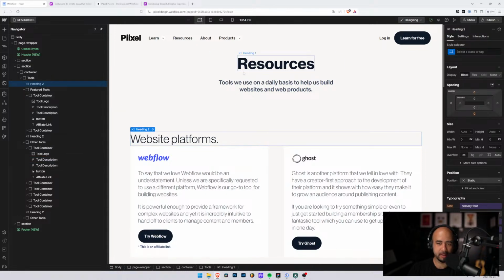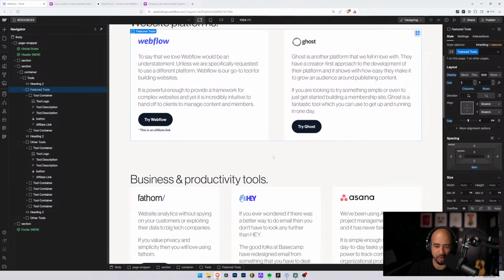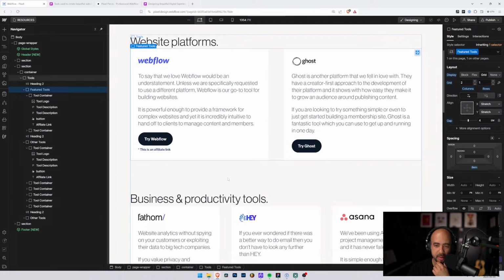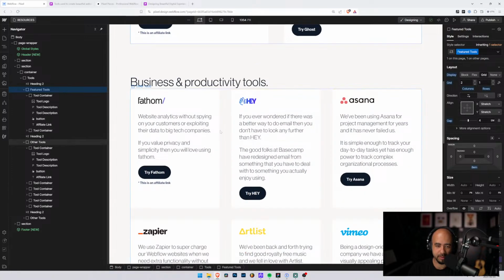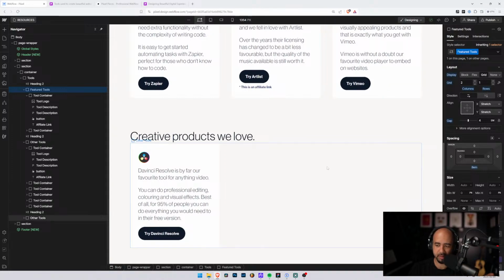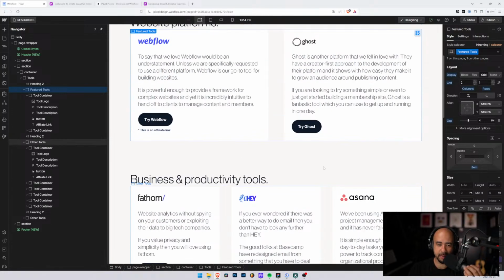All right. So does this page make sense? Should I even have this while we launch? I guess it's not going to be the end of the world. It's really just telling people the stuff that I use on a day-to-day basis. I use pretty much all of this stuff. These are the tools that I use all the time. All the websites that I have, it's Webflow or it's Ghost. That's it. I use Fathom for analytics, my emails through Hey, Asana for project management, Zapier, of course, for integrations, Artlist for all the sound effects and the music in our videos, Vimeo for some other private videos, and then DaVinci Resolve. Yeah, I think this is a good list. I like it. We'll keep it here.